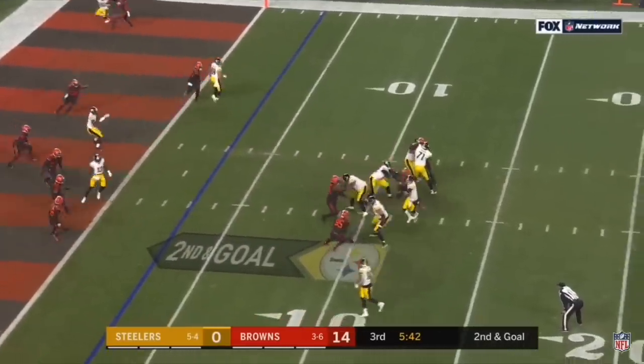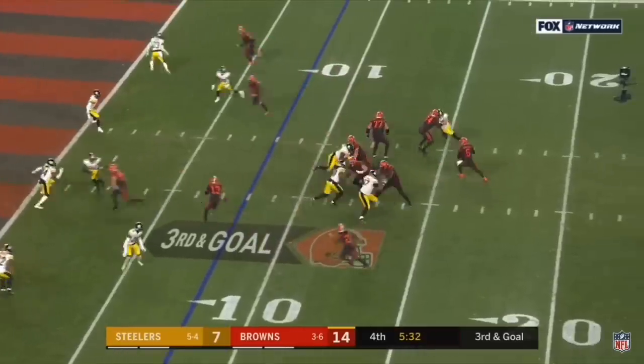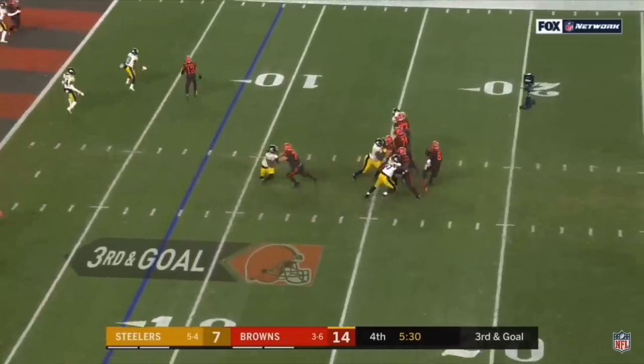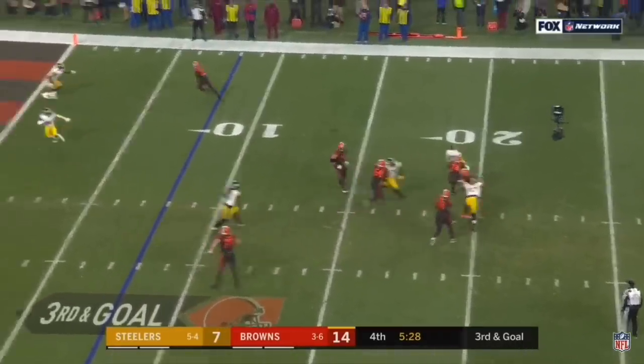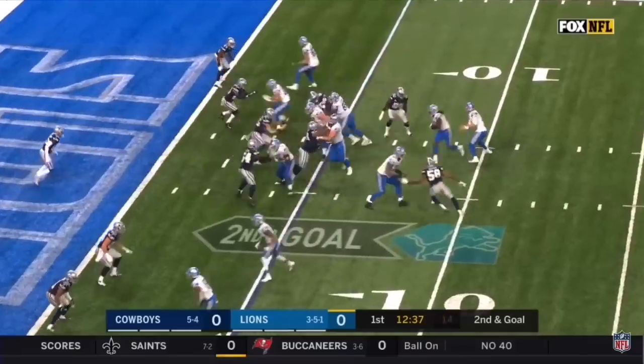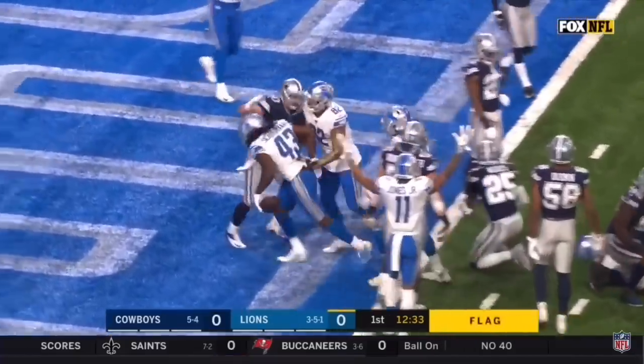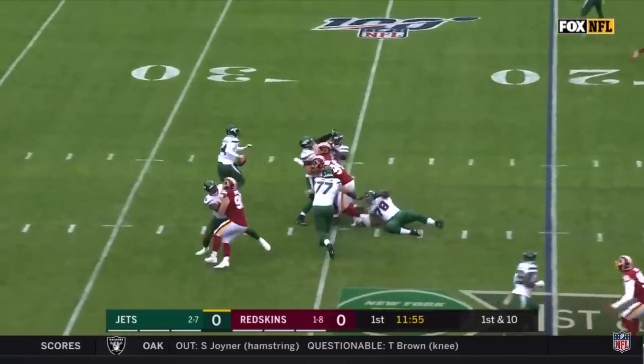2nd and goal. Here's Samuels out of the backfield. On 3rd and goal, Mayfield. Into the end zone and caught. Give it to him again. Skirmrow breaks the tackle. Surging forward. He's in. From the 20-yard line of the Redskins.